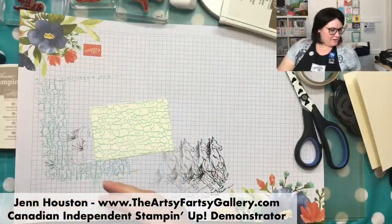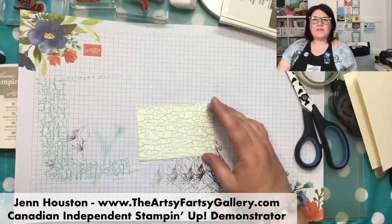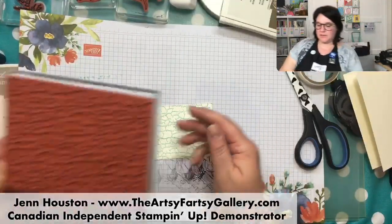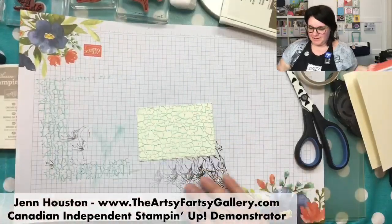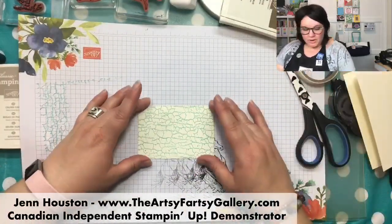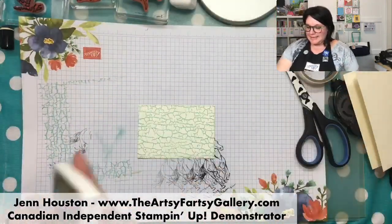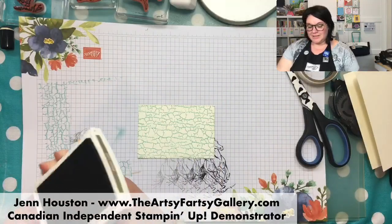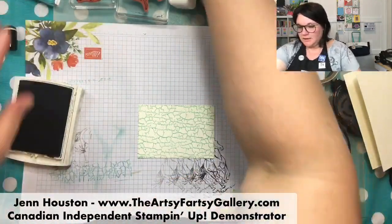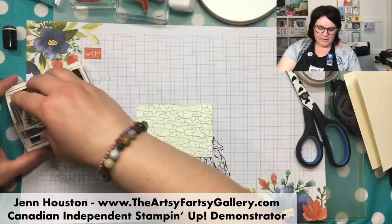So there we have, I used Pool Party and this Crackle Paint stamp. Isn't that neat? Just adds kind of a fun texture to the background. Okay, so the last time what I used was the basic black for the trees. This time I'm going to use soft suede. We'll see how that works. I just kind of wanted it a little bit lighter, a lighter feel.